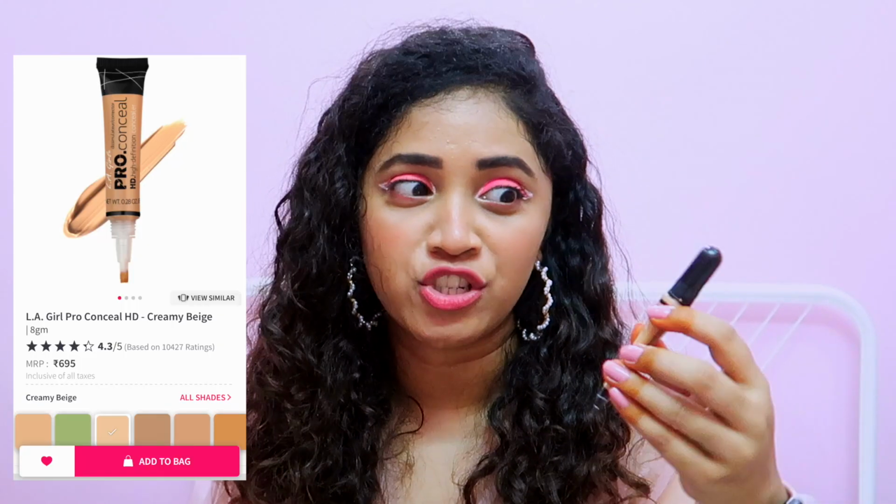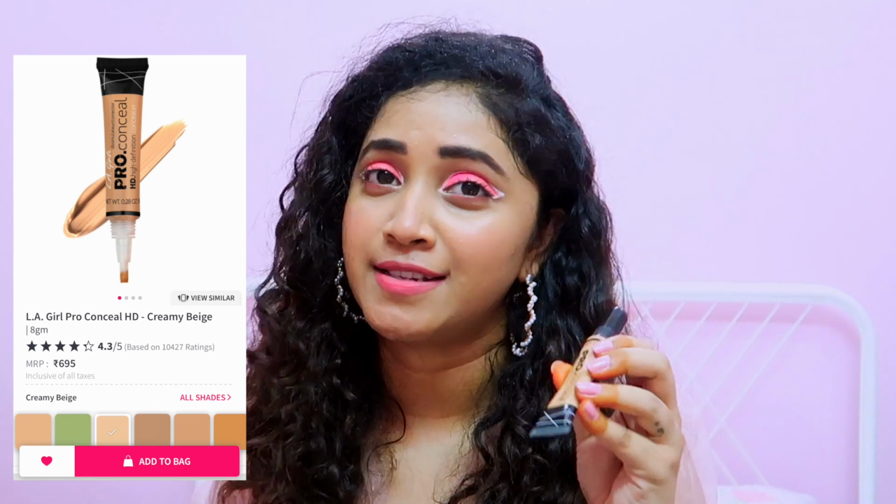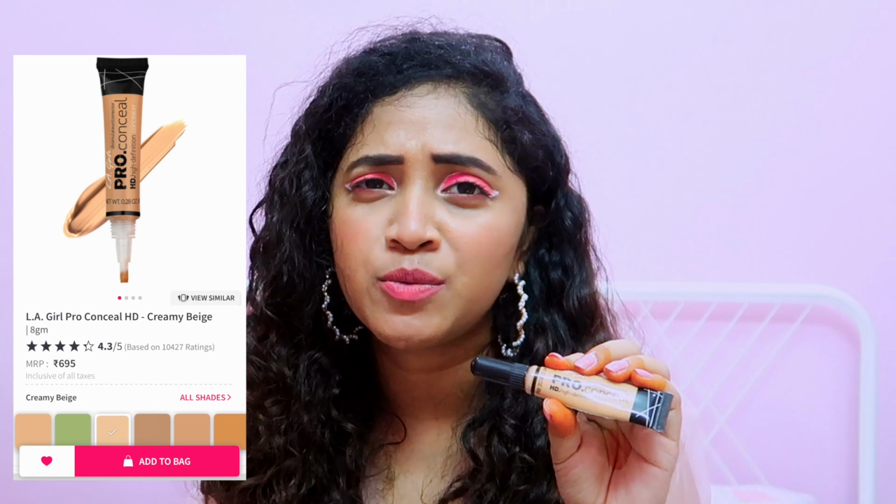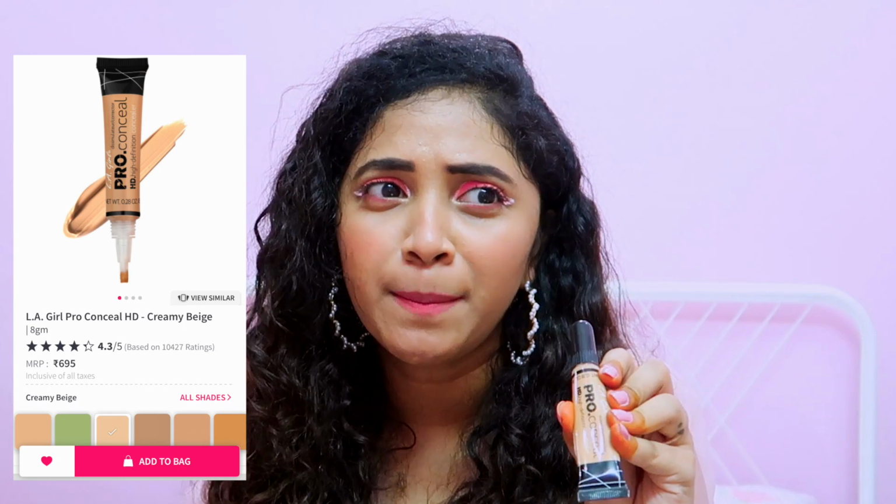And last but not the least, again, if you want to take your game a little ahead, then you should definitely check out LA Girl Pro Conceal HD. This is one of the best concealers I've tried and this retails for 695 rupees. I don't think it's a huge amount, but it's a really good product. So now we are done with the base.